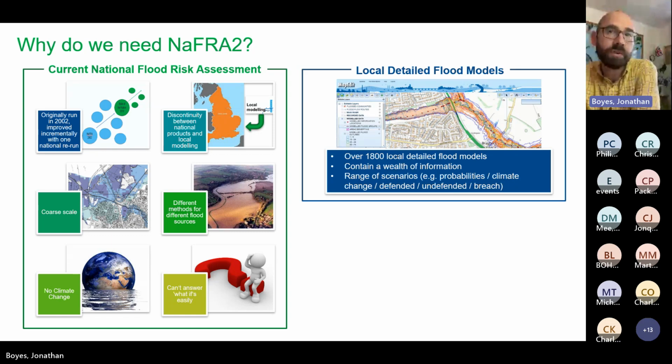So, moving away from the national picture for a second, I've already mentioned the Environment Agency has a huge back catalogue of local detailed flood modelling that has built up in the same period of time that we've had NAFRA. This is what contains all our rich information. They cover far more scenarios than NAFRA does. It contains all our depth information, our velocities. We'll have modelled climate change, we do defended, undefended, breach runs, you name it, they're in there somewhere.